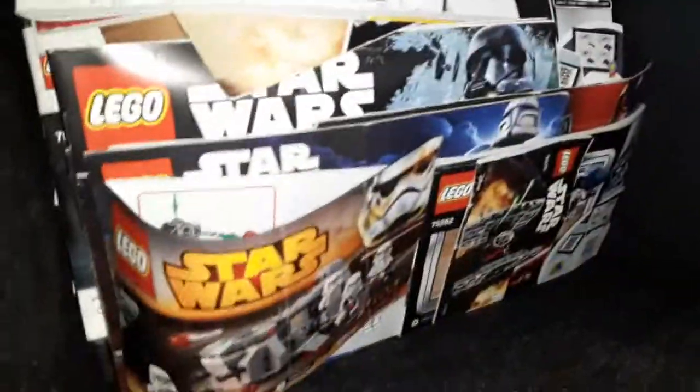But yeah, I already showed off this. I got back from the store probably about 20 minutes ago. But yeah, these 2 canvas things are finally being used. So this one here has all my wires and stuff of that nature inside it. This other one has instructions, which is quite cool. You can see some of the sets I have.